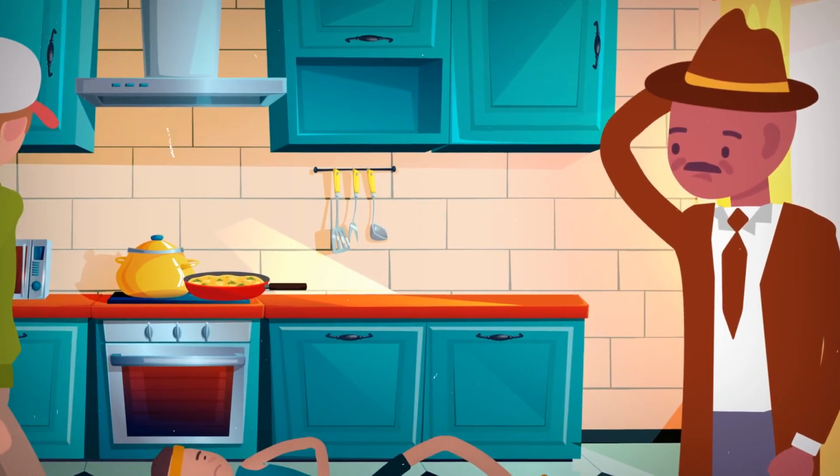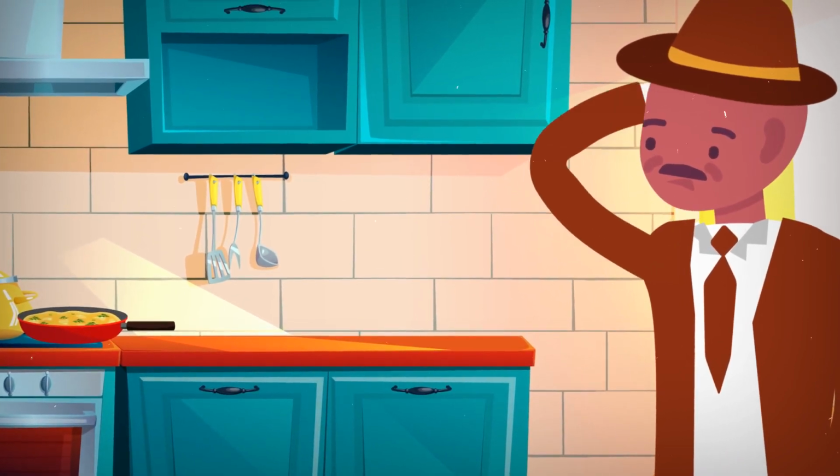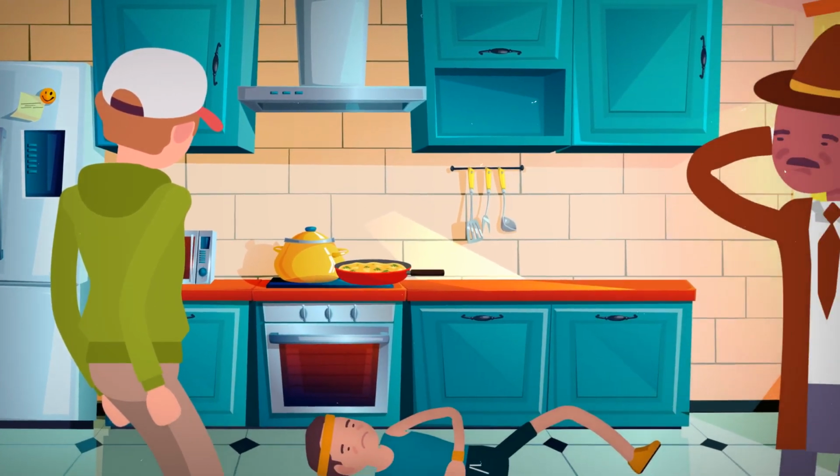Oliver and Paul came into the house. Nothing seemed to be out of the ordinary, but after looking around the kitchen, the detective arrested the man. Why?